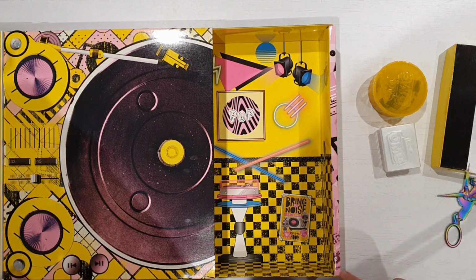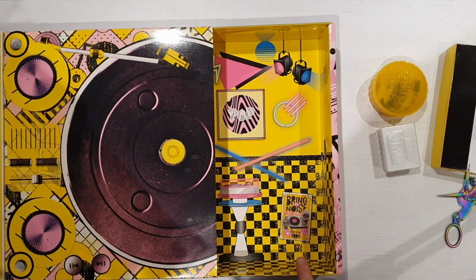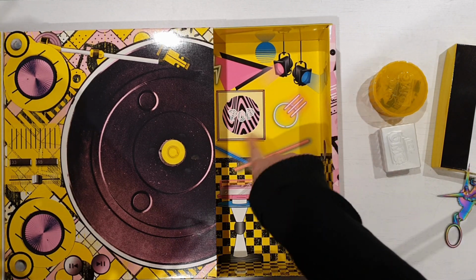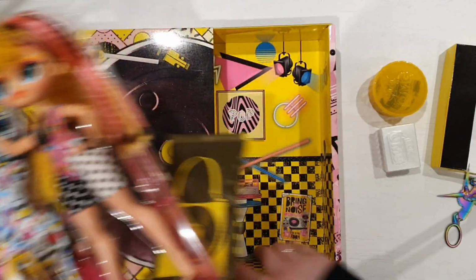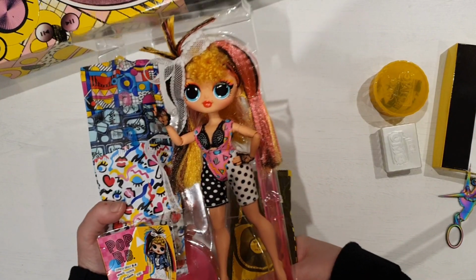Let's take all this back. That's so cool. Oh, a little retro record player. Bring the noise, awesome. And then a little pop sign as well. So let me move the box out of the way just for a minute, just so we can get a closer look at all of this.